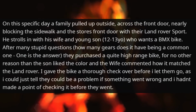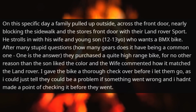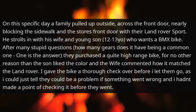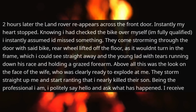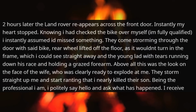I gave the bike a thorough check-over before I let them go because I could tell they might be a problem if something went wrong, and I hadn't made a point of checking it before they went. So 2 hours later, the Land Rover reappears across the front door. Instantly, my heart stopped. Knowing I'd checked the bike over myself, I am fully qualified, I instantly assumed I'd missed something.